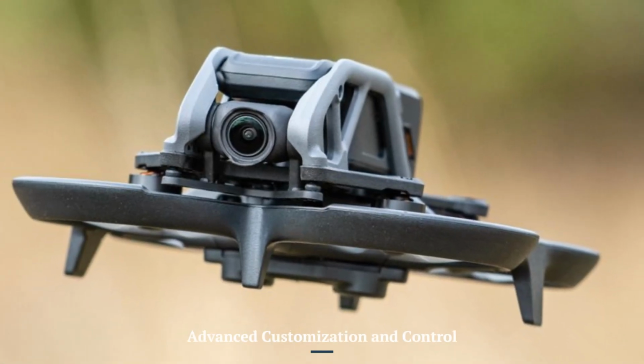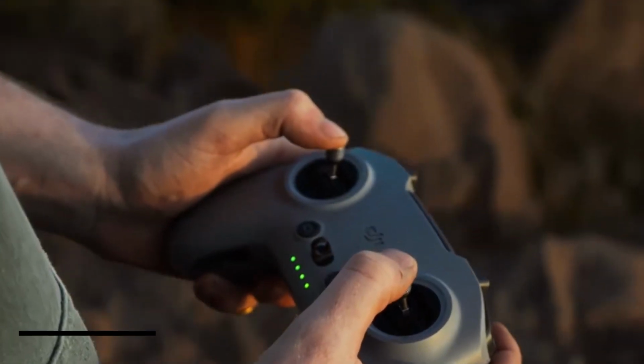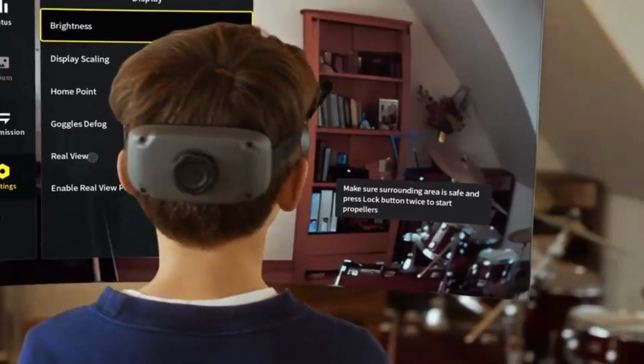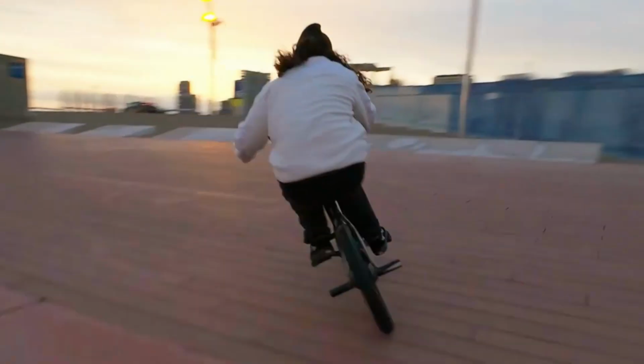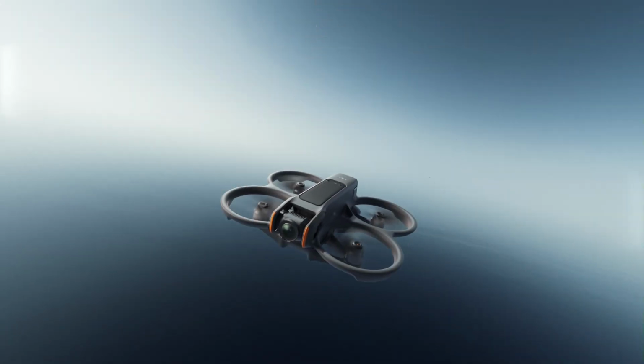Advanced customization and control. The Avata 3 enhances pilot control with expanded customization options, allowing for a more tailored flying experience. With improved responsiveness, adjustable flight modes, and personalized settings, it offers greater flexibility for both casual flyers and professionals looking to push their creative limits.